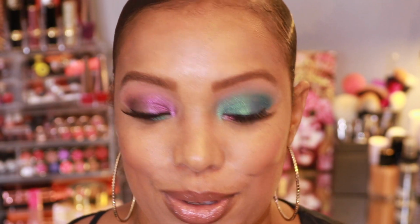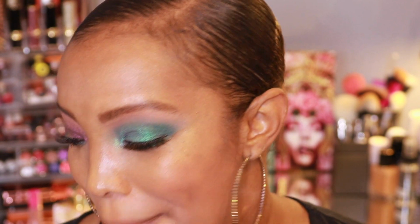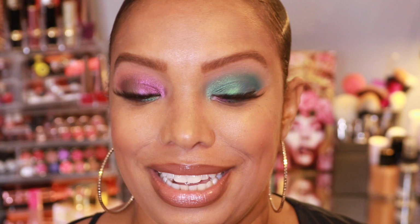With that being said, I hope you like all 6 looks that I presented. Like I said before, I feel like these are the highest quality looks that I've ever produced using Juvia's Place. The shadows are just magnificent, and I really love to see them elevating their game. I think the palettes are beautiful. I love all the shades except for the pressed glitters. Cut that out. We're not for those pressed glitters. We gave you a pass on Wahala 1 because that was the first time you did it. But after this, we don't want to see it anymore, because we did see it in the Royals collection.